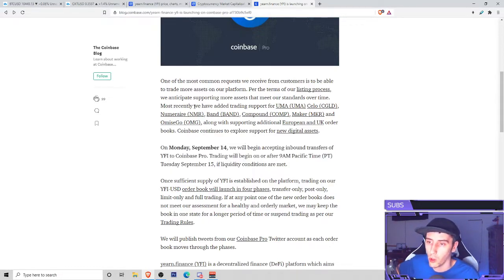They're actually adding a whole bunch of other stuff too. Recently, they added UMA, Celo, Numeraire, Band, Compound, Maker, and OmiseGO. I believe that's how you say that.